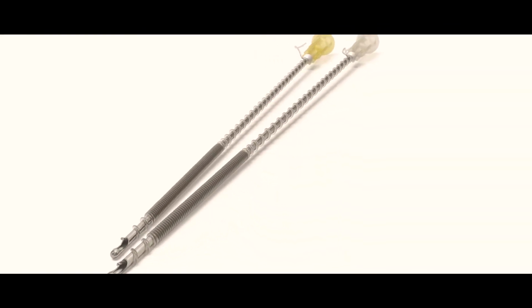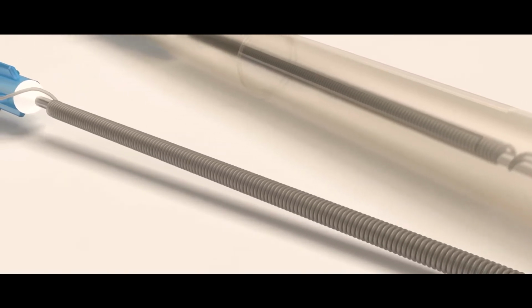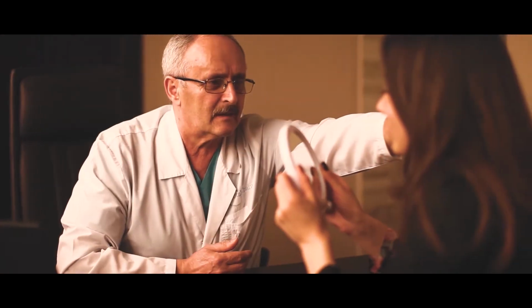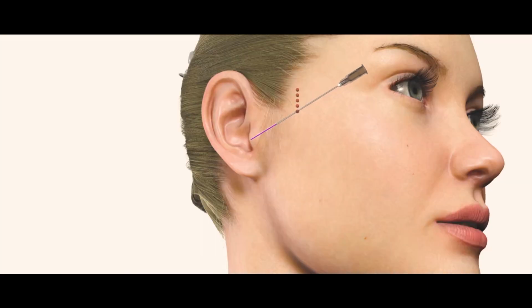How has a doctor's invention from the country of Georgia changed the field of plastic surgery? What is so innovative about the Aptos product? In the 1990s, Georgian doctor Marlena Sulamanidze introduced Aptos threads to the world, an invention that would revolutionize aesthetic surgery.